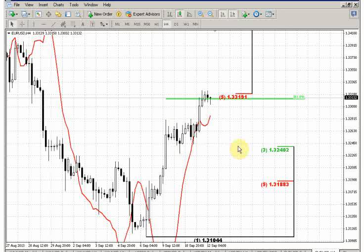But in general, the situation on the euro currency is very promising, and the development stands within our discussion, in our analysis that we made over the weekend. So let's see what we finally get by the end of the week here.